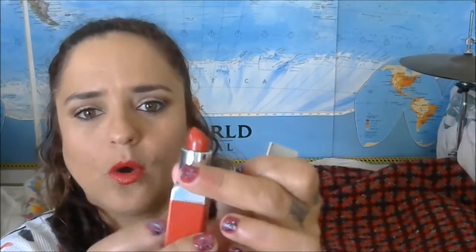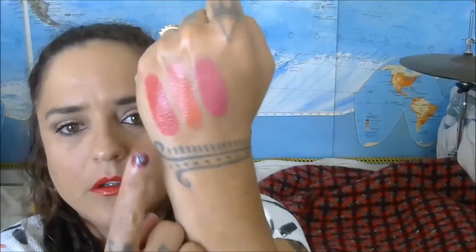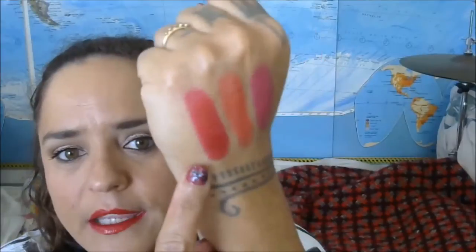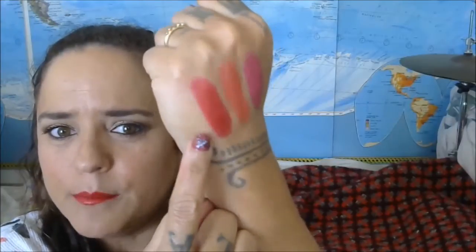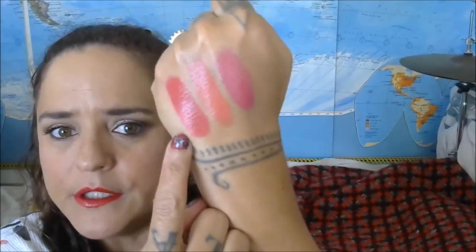Okay, when you open it up, it looks like so. And that's a pretty good amount of excellent lipstick for $18. Okay, so again, this is called Cherry Pop, and it is what I have on my lips. And it is this color right there. That is Cherry Pop. I would say it's a bright red, but it's a bright pinky red. It doesn't have any orange in it. Very pink and very adorable and aptly named Cherry Pop.